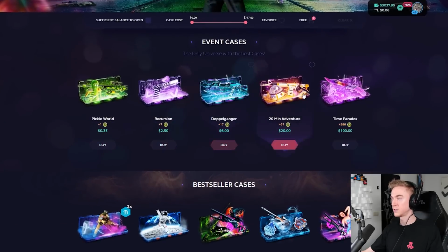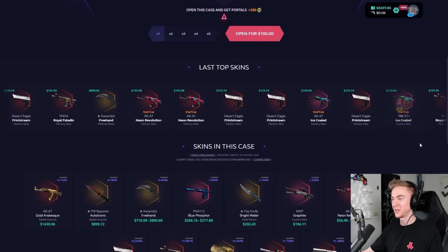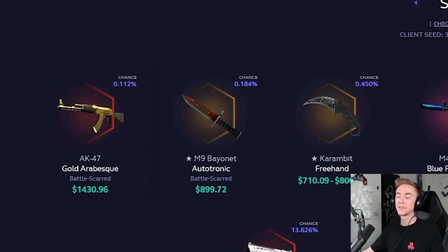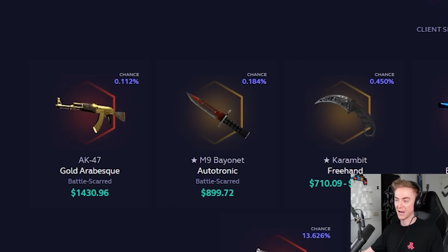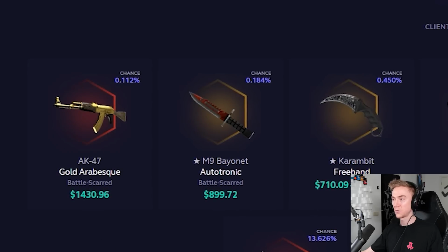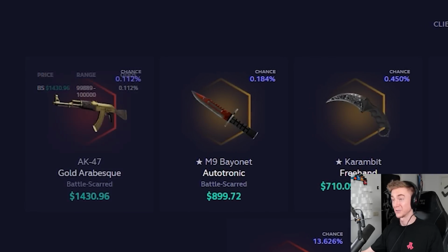We have the event cases right here up the top. You know me, I like to dive into the deep end. $100 case, what can we get from it? All right, gold arabesque. I love the fact that sites like this actually are completely 100% transparent. Put the price of the skins in there, what you can expect. Put the odds in there as well. I think it's really important for sites like this to be completely transparent.